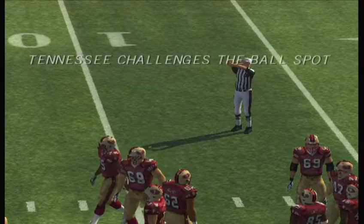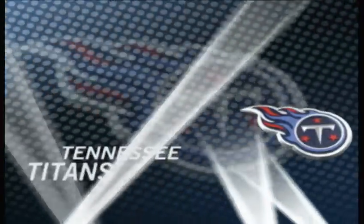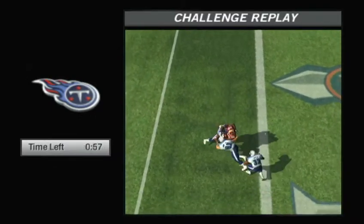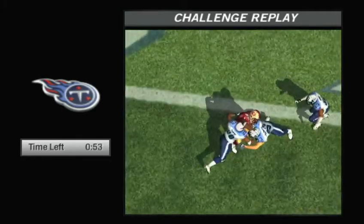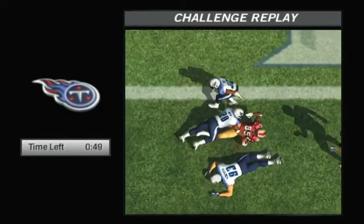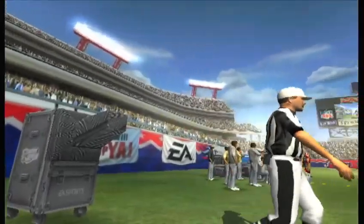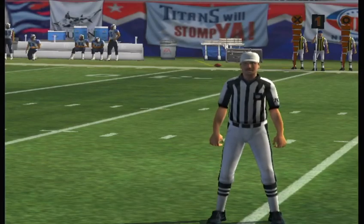So with the play in question, the coach has decided to challenge the play. Yeah, they might get this call reversed. And what they'll look at here is exactly where the ball was when he went down. Yeah, they're thinking the ref is going to give him that left foot spot when they were thinking it should have been a right foot spot. The ball did not cross the plane. There is no touchdown.